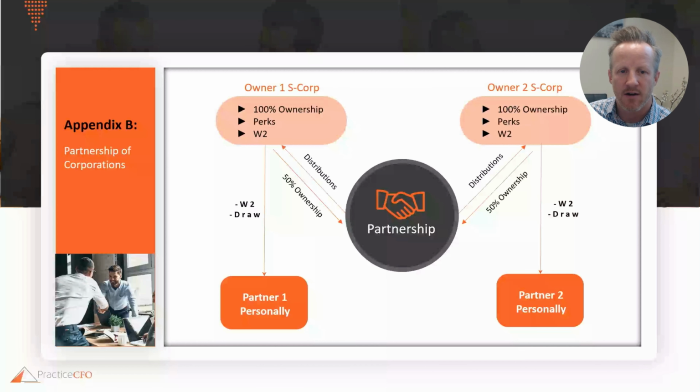And then from there, in the corporations, the owner 1 and owner 2 can respectively run their own perks, their own W-2, and they can take draws out of those corporations to themselves personally, as well as their W-2. And that is called a partnership of corporations, and what I recommend for dental partnerships.